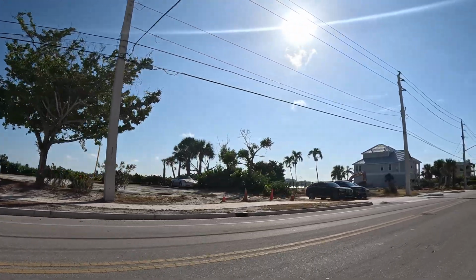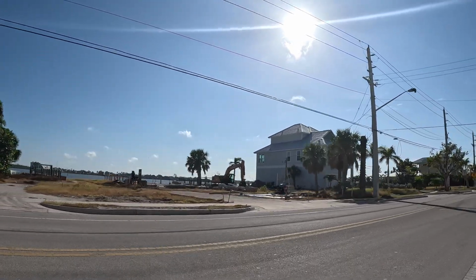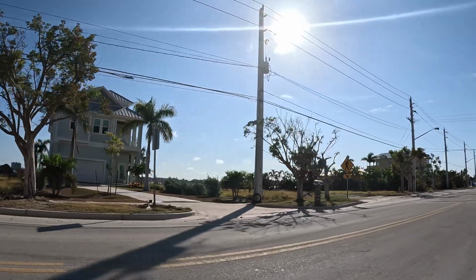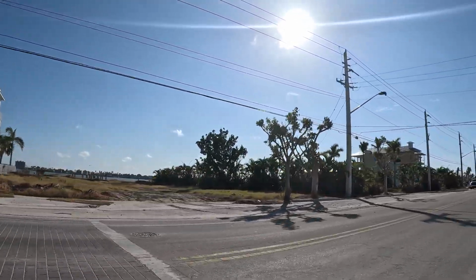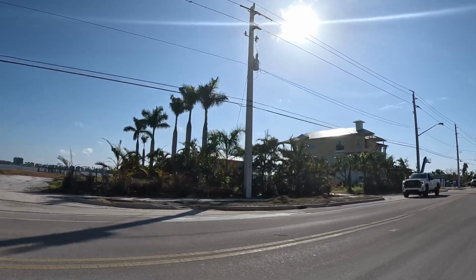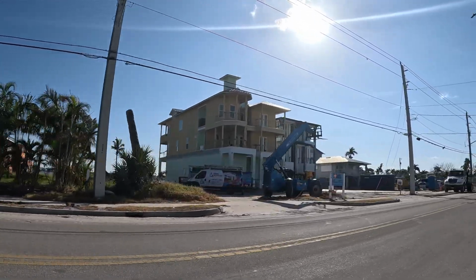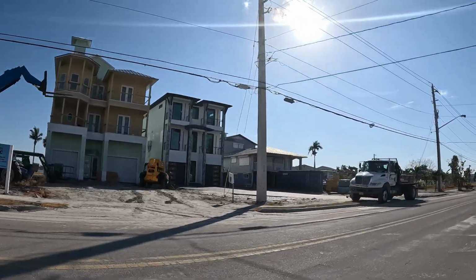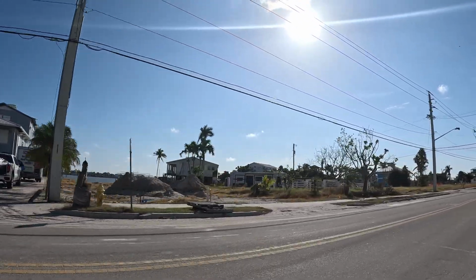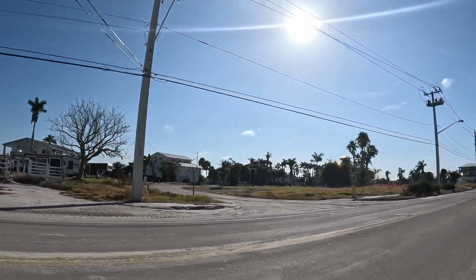Now notice from this point, from this light pole, there's a lot of empty lots. And there was not even one empty lot before the storm. They were all houses. Small houses, some of them rental, some of them not, but they're gone. There's some new construction going on, incredibly. Now there's a house in that corner that used to be elevated just in case of flooding. It didn't help. Not high enough, not strong enough.